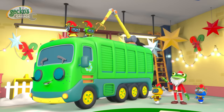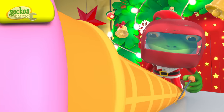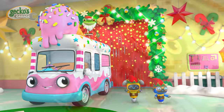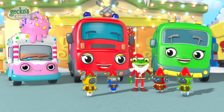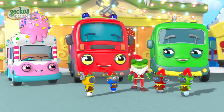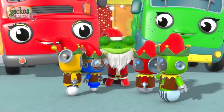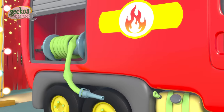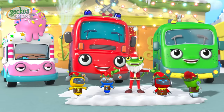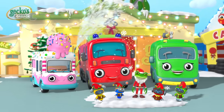To pick up the waste that she collects. One more fix left for our team. So let's attach Vicky's giant ice cream. Way to go, Merry Mechanicals! You fixed the mix-up just in time for Christmas! When mistakes happen, it's always best to fix them. Until next time, everyone, Merry Christmas and Happy Holidays!